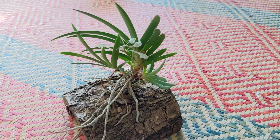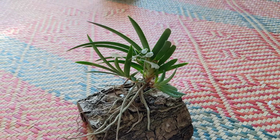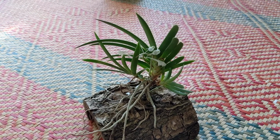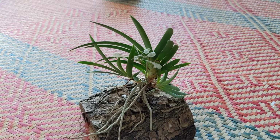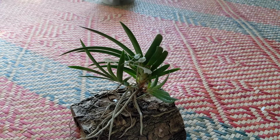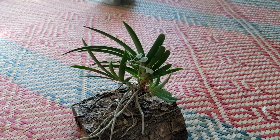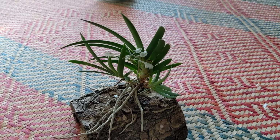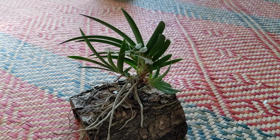This plant really is a trooper. I have been neglecting my plants a lot this year, and you can tell by how they look. But even this one, even though I'm kind of not taking the best care of it, it still blooms and it still looks healthy. So yeah, I still enjoy having this guy in my collection.